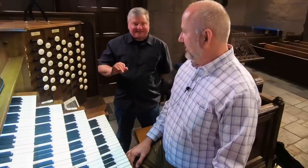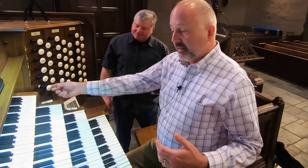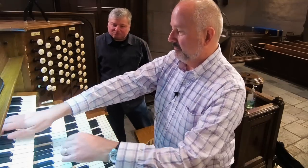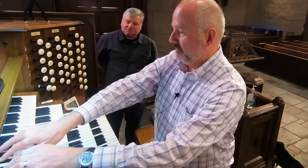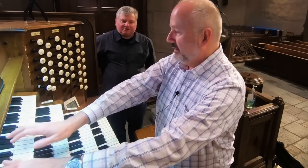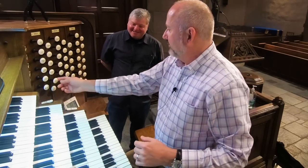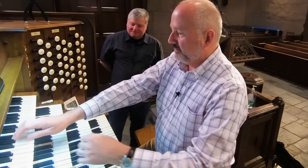So sticking with the manual divisions, let's go over to the solo, which has its own expression. Tell me what stops we have in the solo. We have a mellophone. Big wooden flute there, I assume. Yeah. Huge. We have a string, a violoncello, which is lovely.